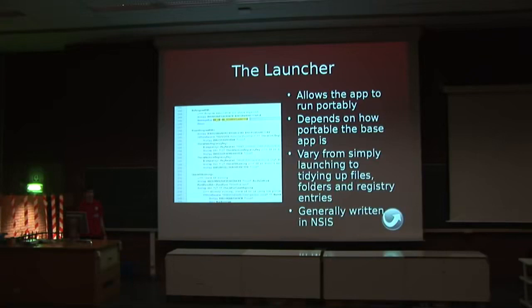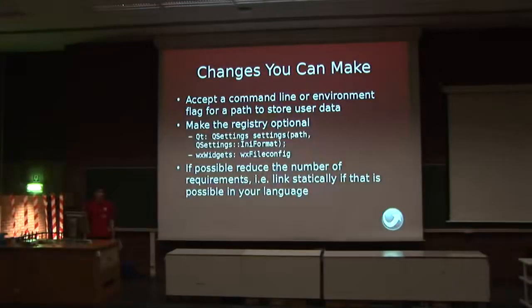By taking, say, a command line path, your launcher will then pass it the correct path, the correct location, your program will save its settings there, and it won't then have to copy your files across when your program is finished running, which is good. Making the registry optional if you're very Windows focused, or if you have a Windows port, is good. If you use Qt or wxWidgets, there's specific ways of doing config files. It'll manage those automatically for you without any problems, basically using the path that you've been passed in and stuff.